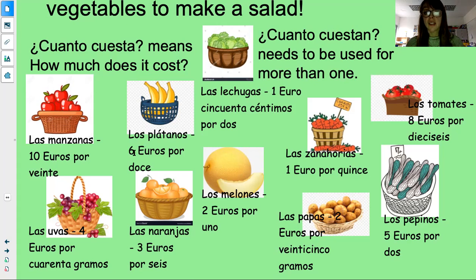Los plátanos, 6 euros por 12. I hope you said 6 euros for 12. That could be good value, I just don't know. Las lechugas, the lettuces. Those are 1 euro 50, I'll get it out, céntimos, por dos. 1 euro and 50 cents for 2. Again, is that fair value? I don't know. Okay. Los tomates, those ones, 8 euros por 16.